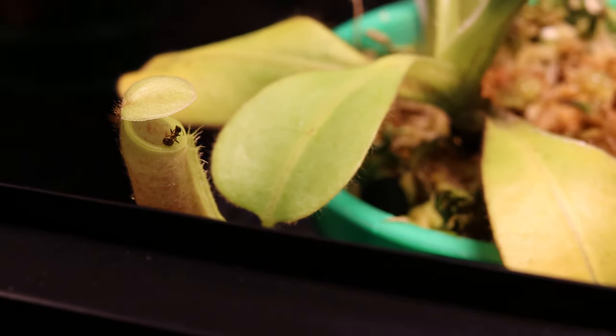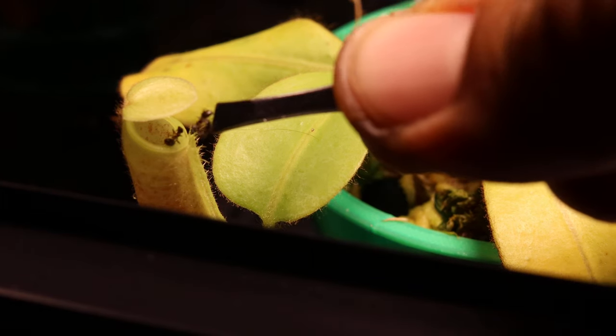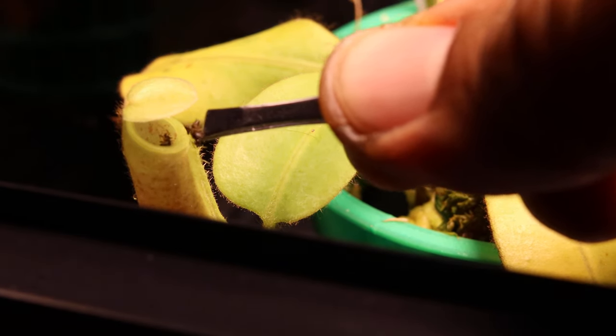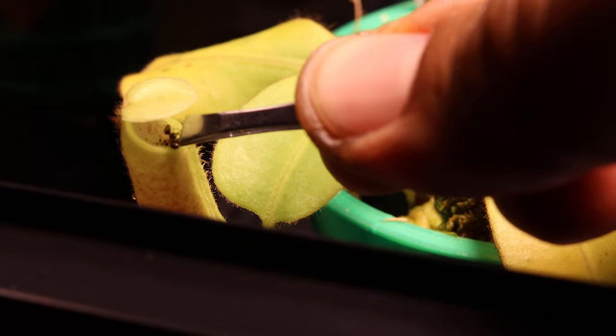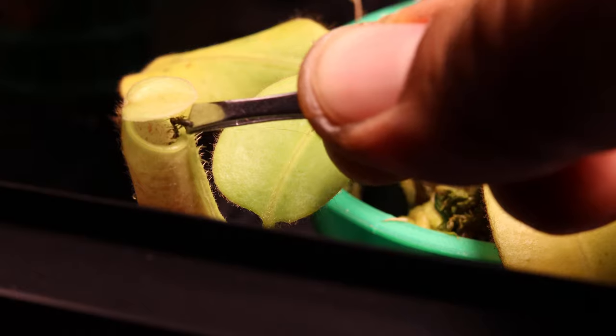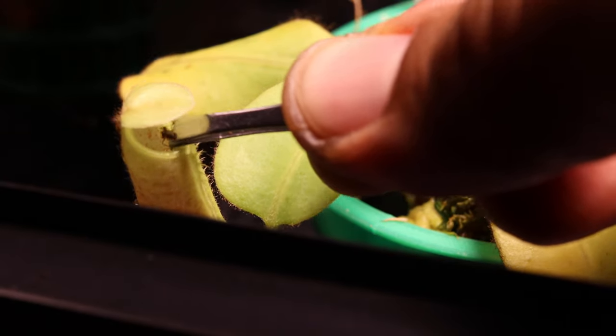It's completely dead. But watch how this pitcher plant will eat. By the weight and density of the air around it, she'll just fall in. Push him in. Push him in. We got a battle. We need two ants in here to equal it up.